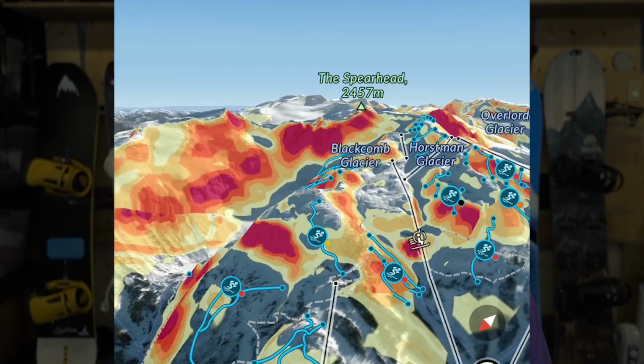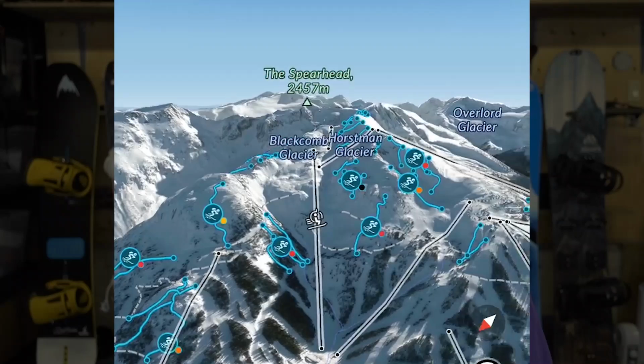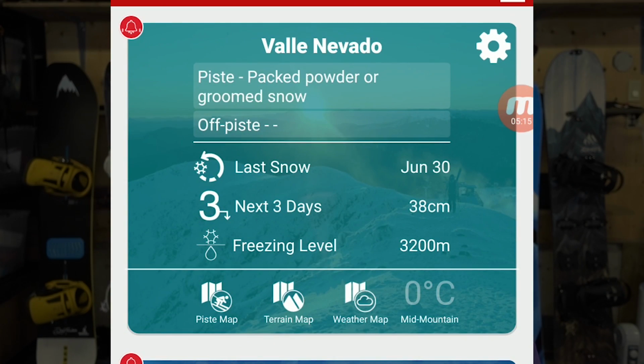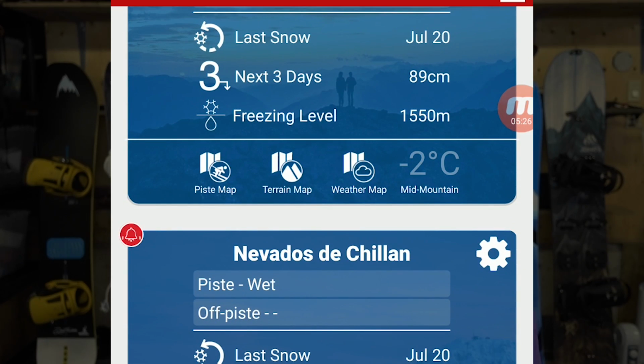So really cool app with this 3D mapping of the mountain, and something I'm definitely going to be using a lot more, taking it to Chile as well. So all right, let's check out another app that I've been using quite a lot for my upcoming trip to Chile. Something that's helping me gauge where I want to actually spend most of my time, and that is snowforecast.com. And Snow Forecast, it's a weather app, but it gives you even more detail, and you can customize it. So right here, I've got 3 destinations plugged in: Valle Nevado, Corralco, and Nevados de Chillán, all in Chile.